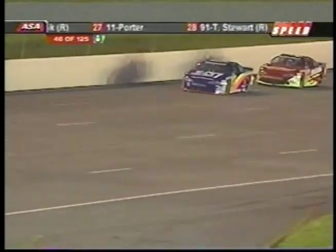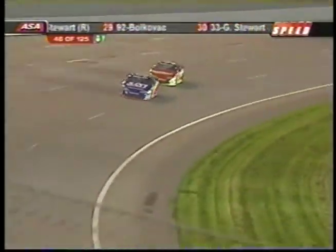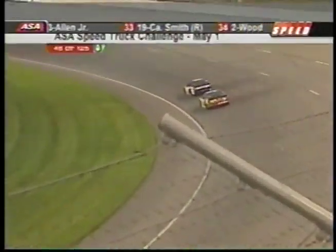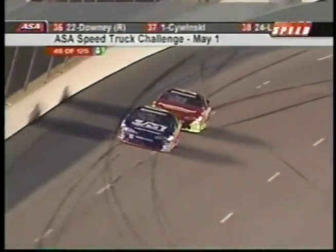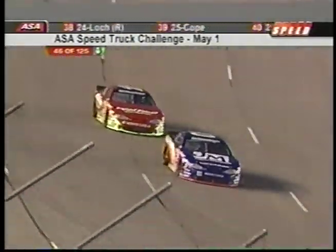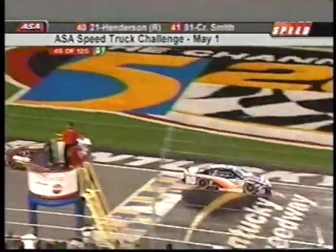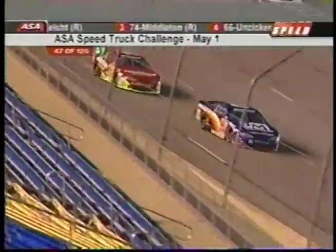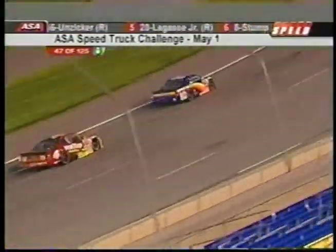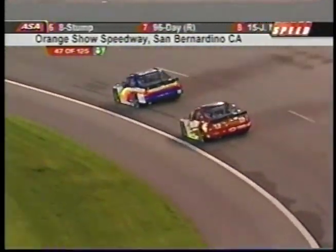By the way, 2 of the protagonists we talked about in that little grudge match situation, both Casey Stump and Mike Cope have had problems. Cope has a battery issue. He changed it. He's back behind the wall, still working on it. And Casey Smith came in, no brakes. And so he's out there just sort of in post mode trying to accumulate whatever points he can. So problems there. But up front, we have ourselves what you call a great race. Stephen Light still really hammering after Brian Refner for the lead right now.